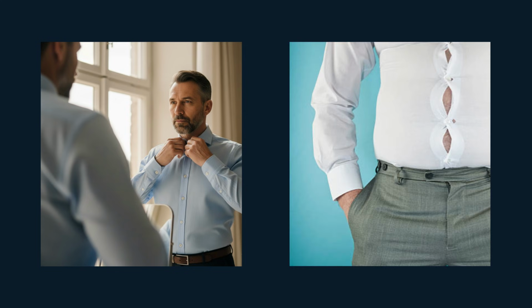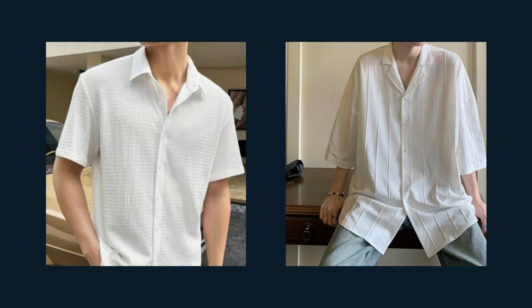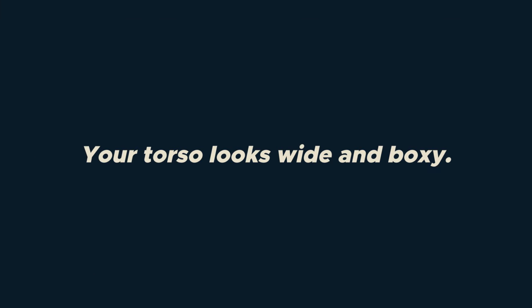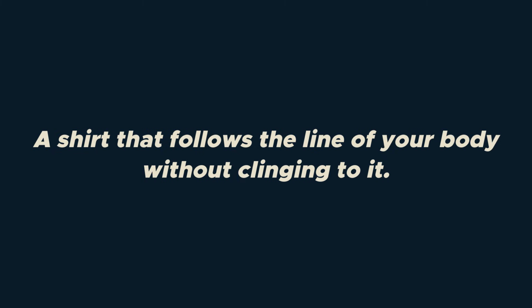When a shirt is too tight, it shows everything. You see X-shaped lines pulling at the buttons. You see fabric grabbing your stomach. You see the outline of your chest and belly with every move. When a shirt is too loose, it doesn't hide you, it adds bulk. Your shoulders look smaller. Your torso looks wide and boxy. Tight reveals too much. Loose adds bulk. Neither works in your favor. You need shape without squeeze. A shirt that follows the line of your body without clinging to it.